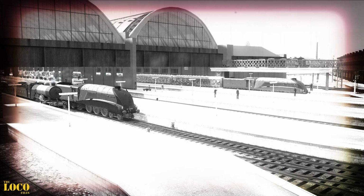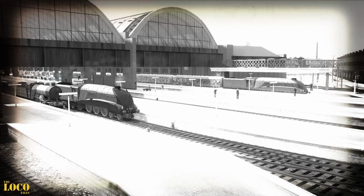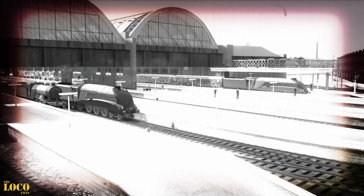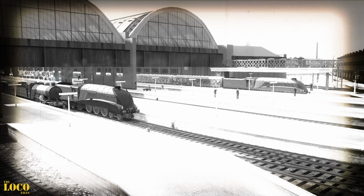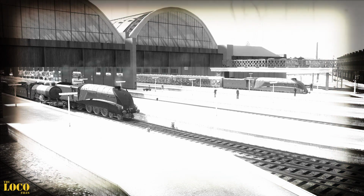The LNER publicity machine had a field day with their new streamlined shape. Many saw this publicity as mere hype though. Some thought the LNER was bowing to the latest craze. Others thought that it was not true streamlining, and that the design team did not know what they were doing.